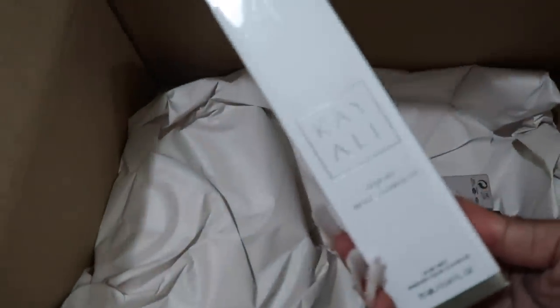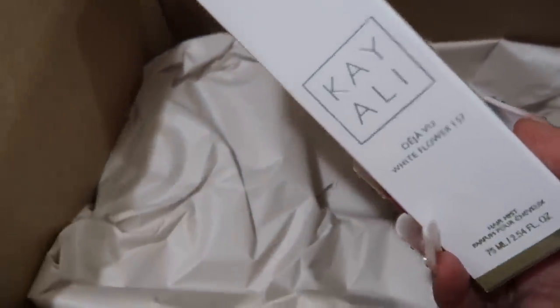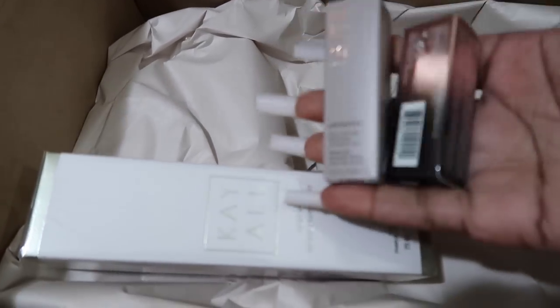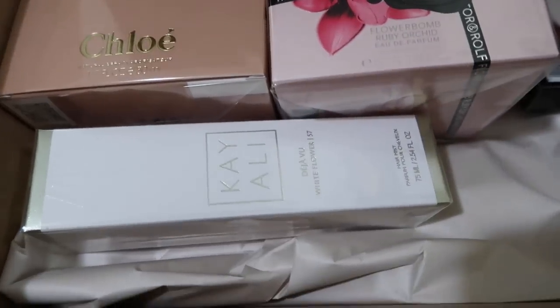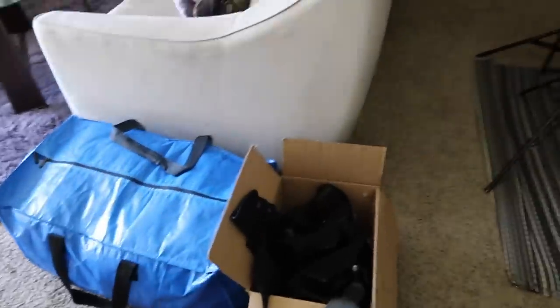I got the hairspray from Kaali. Y'all know I love hairspray, hair mist, white flower. I love hair mist. Imagine just flowing in the wind and not only do you smell good, your hair smells good. So that's all I picked up. The rest of these are samples. And I'll talk more about the fragrances when I do my luxury haul. Right now we are donating.